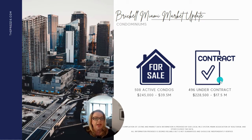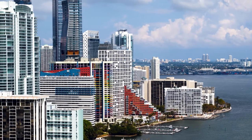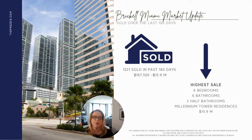There are currently 496 properties under contract right now, starting at $228 up to $17.5 million. Again, a wide range in the pricing. Over the last 180 days, there were 1,221 properties that sold in Brickell, the condominiums. Again, there's really mostly condominiums in Brickell. There's not a lot of single-family homes there. And the pricing was from $167 up to $15.9 million. The highest sold property was a 6-bedroom, 6.2-bathroom residence in Millennium Tower for $15.9 million.